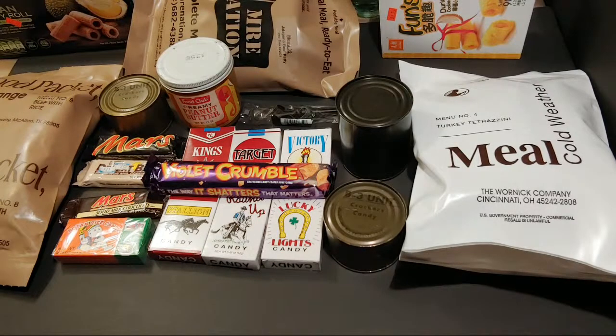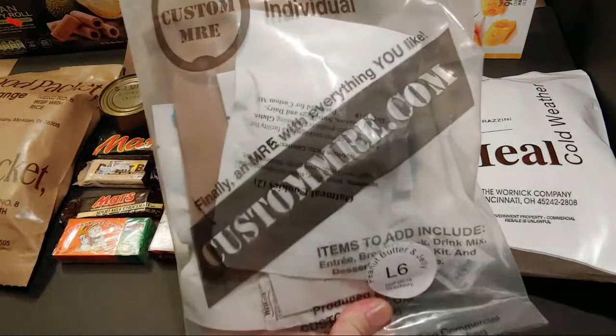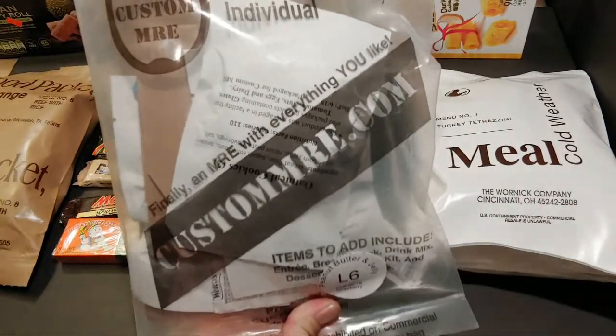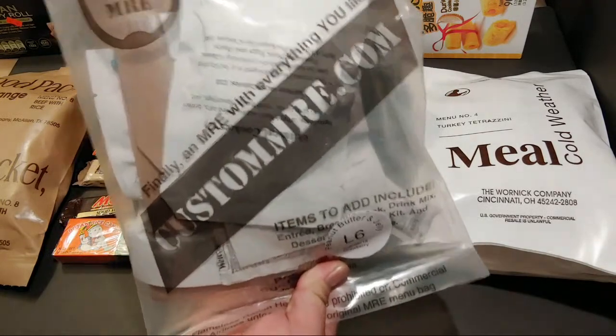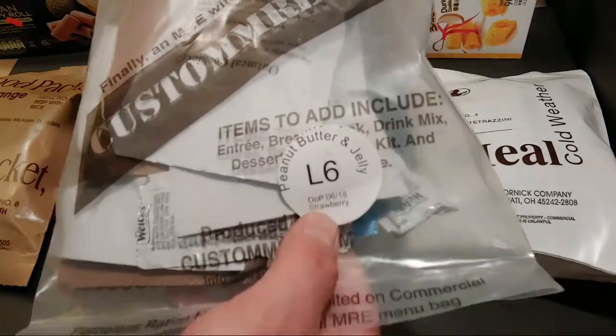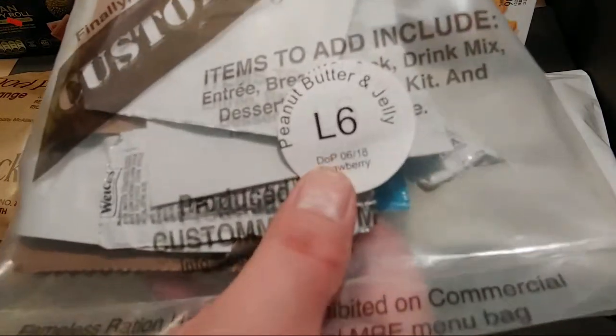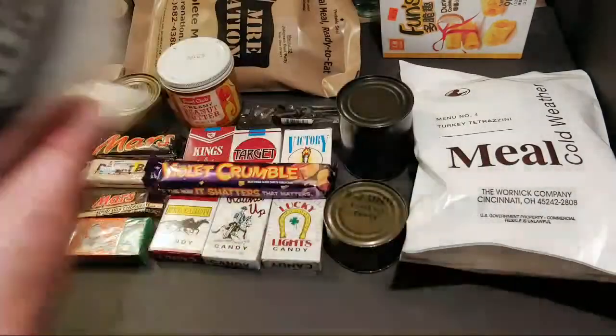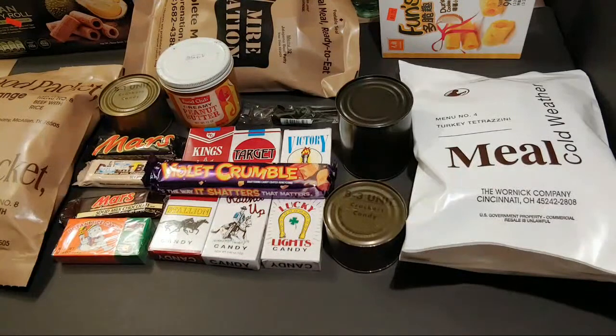What else do we have in here from History Savior? If Bob's in here, I don't know if Black Dog Bob is in here, but History Savior sent me this, CustomMRE.com. This is an old school type of deal. This is the peanut butter and jelly strawberry, it looks like. Production date June of '18. So it's just a little over a year old. I'm surprised. And there's some other really good stuff in here, some really good sides and some cakes.